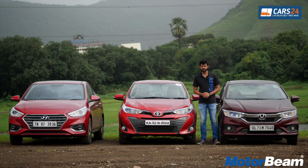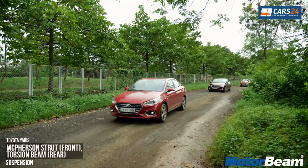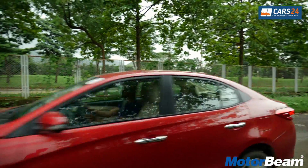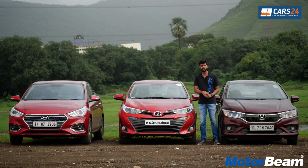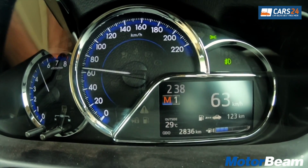The Honda City has a suspension which is set up on the stiffer side. Both these cars over here have a softer suspension setup. In terms of ride quality, the City just can't match either the Yaris or the Verna, because between both these cars, it's very evenly matched. Both ride very well, are extremely comfortable, and the Yaris has a marginally better ride quality than the Verna.